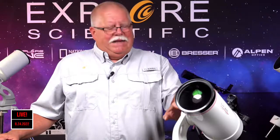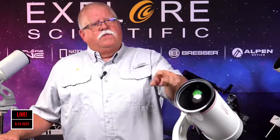Now this is over in the carousel right now. It's the First Light MatCas 127 millimeter telescope on a Twilight Nano mount, which will be TN. So the SKU is going to be FLMC 127-1900. That 1900 refers to the focal length.